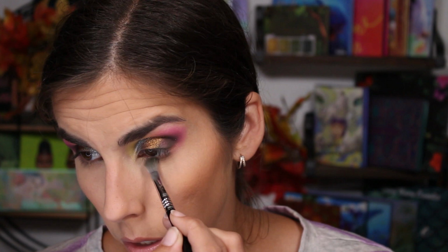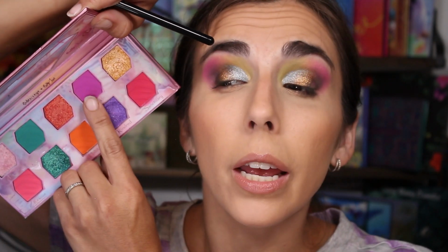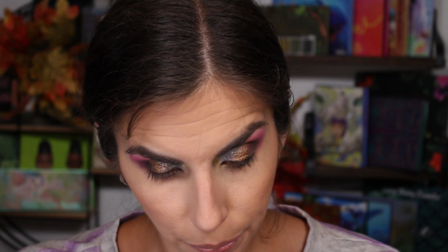What should I do on here? It's interesting how that purple turned to more pink as I was blending it out, because I grabbed the purple, right? Yeah, I guess it's like a fuchsia, so it's kind of that mix, but there's obvious pinks in here, so this shade kind of ended up being that type of pink. I always find that interesting, how eyeshadows blend out. But anyway, what should I do on the rest of it?